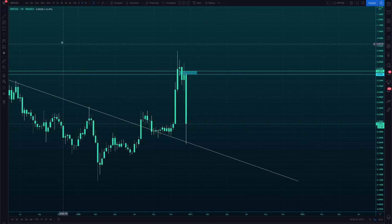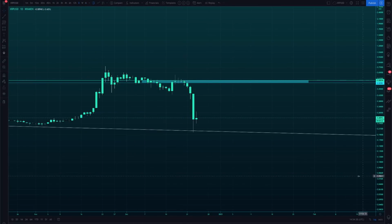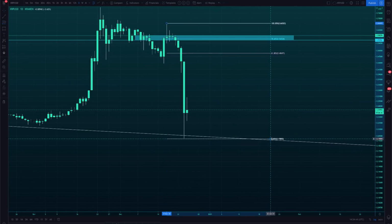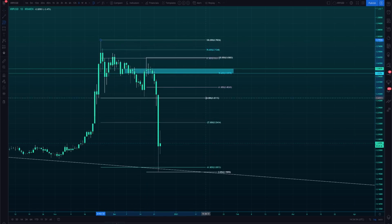Stop losses hunted. I believe this was all a trick before the real move higher continues. And if we go to the daily time frame, there's two ways to look at this. We've now got a new Fibonacci sequence, which funnily enough correlates with the last short zone I gave to the Innovation Markets members at these exact levels. We spiked higher.